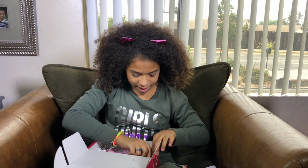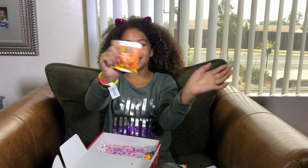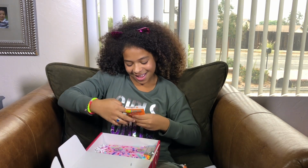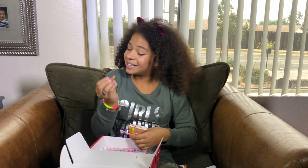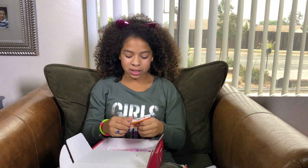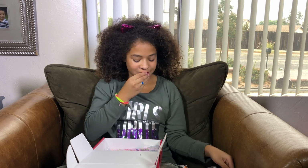So next we have some Yum Earth organic candy corn. Okay, so it's a little darker than normal candy corn, but I love candy corn, so it smells like candy corn. And it tastes like candy corn. It almost tastes like a pumpkin candy corn. It's good though, I like it. I'm gonna go with it. Okay.